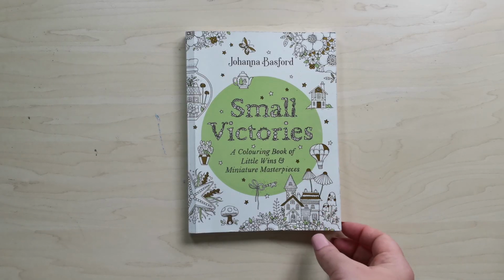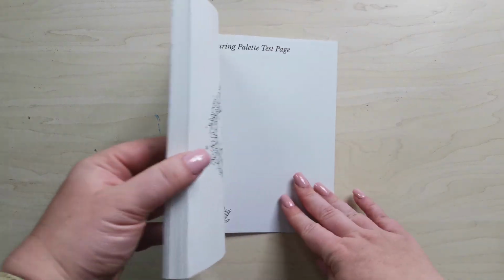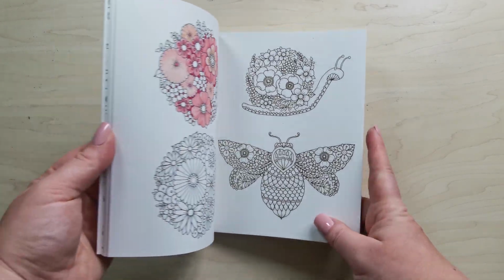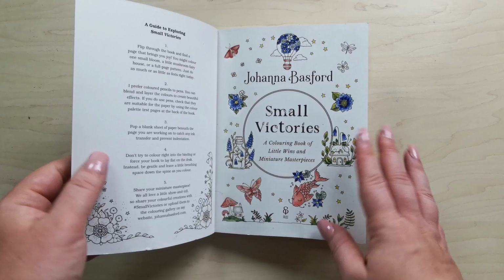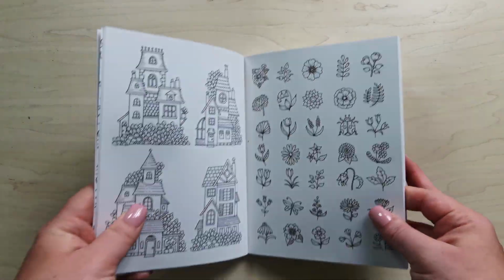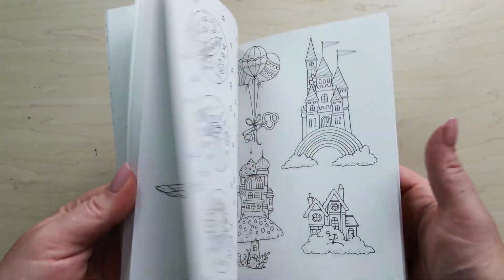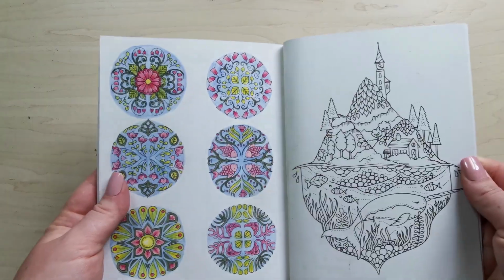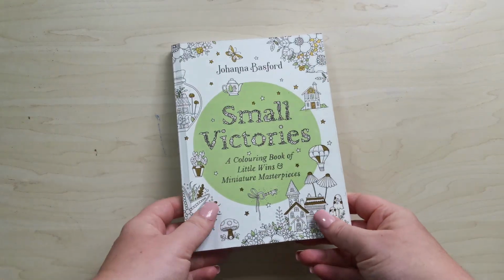Next up we have Small Victories by Joanna Basford. Coloured a few in here already. Got a couple of work in progresses going as well. This is just a lovely book to just do a quick page in, just to chill, relax on the couch sort of thing, and to get out really quickly. So I love this book.